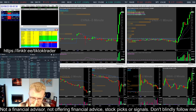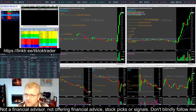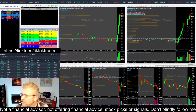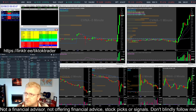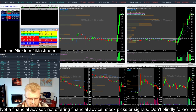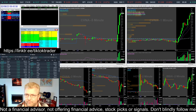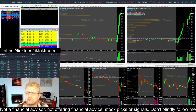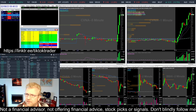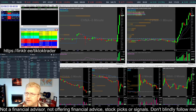15 minutes in. We're starting to get some volume and volatility coming in now. We're getting some high series coming through, some price spikes. Put a cushion on this now. Wait for the pullback and wait for the new entry. 85.